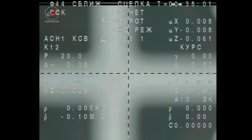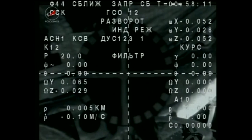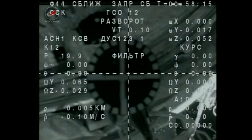Indicator is not illuminated. And undocking confirmed at 4:58 p.m. Central Time. We are observing as the International Space Station and the Soyuz flew 252 miles over southeastern Mongolia. The free drift indicator is not illuminated.